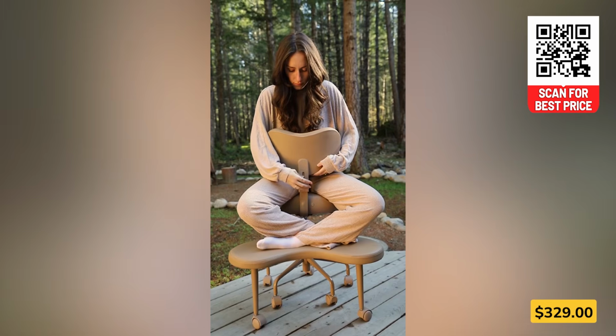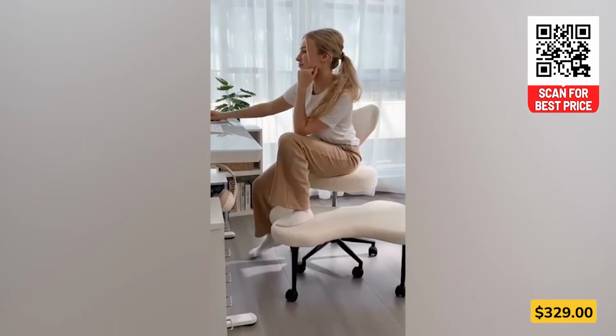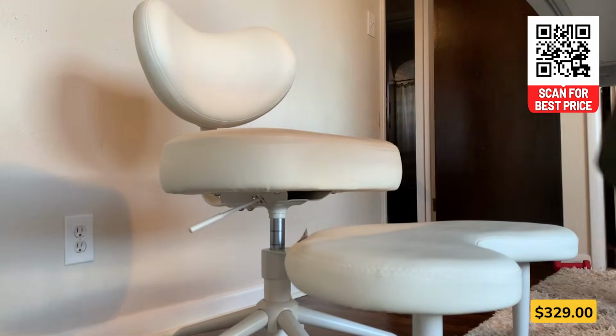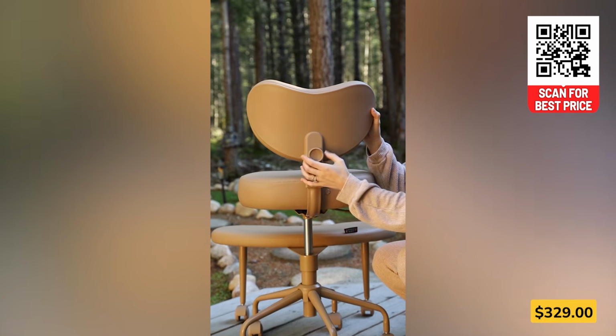Durable casters and solid steel construction make it stable, and soft, easy-to-clean material keeps it comfortable for long sessions. Finally, a chair that moves with you, not against you.